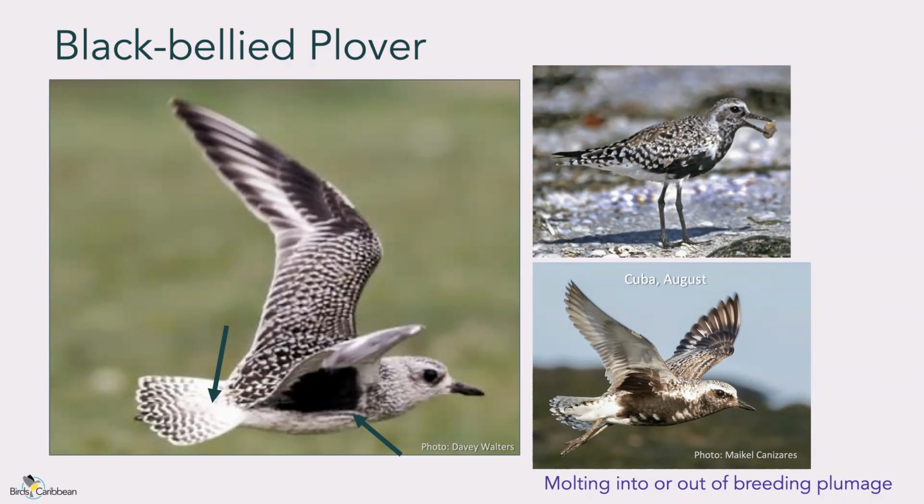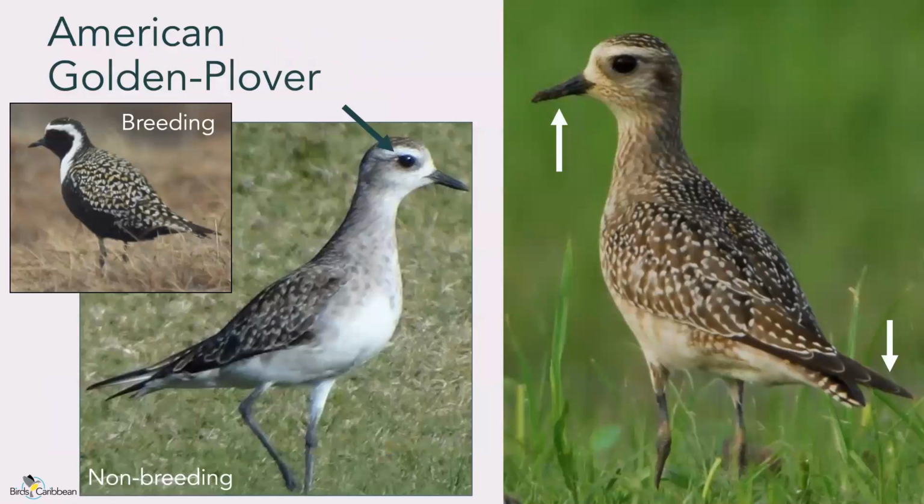You can definitely see them both molting into and out of breeding plumage, as it's noted here in the West Indies. They're usually higher up. They're usually not at the water's edge, usually in drier, sandier, muddy areas.